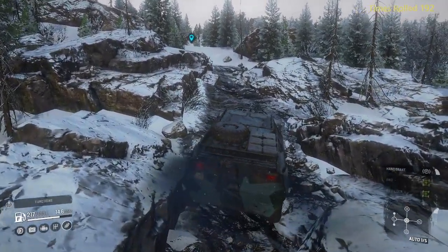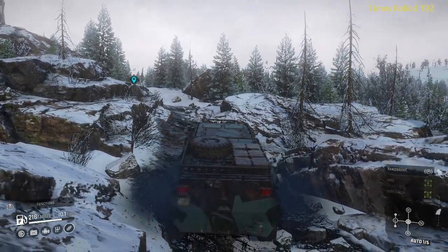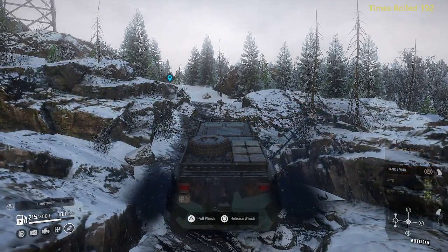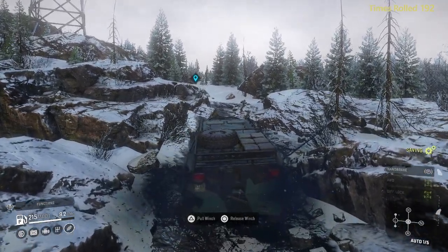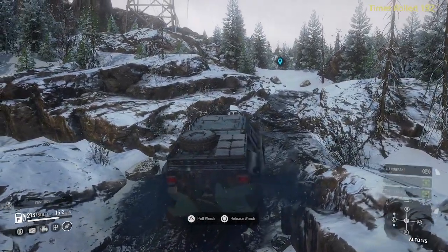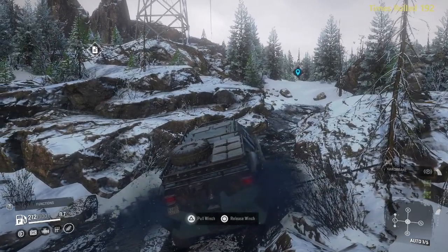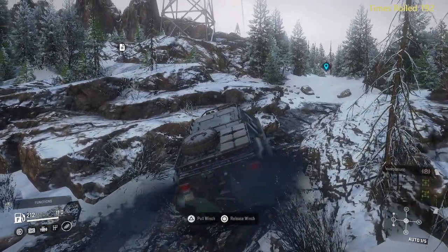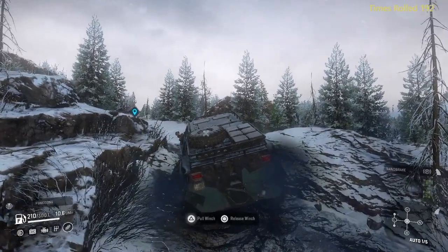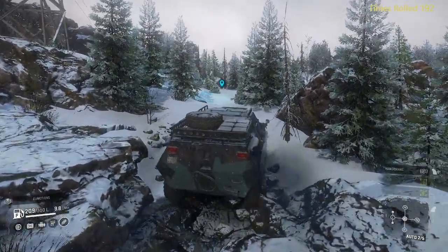This area looks a bit terrible. Success. Got through.